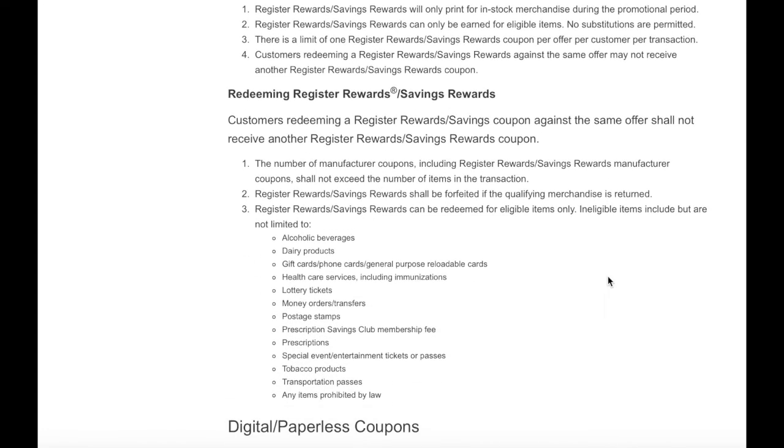Then we have redeeming rewards. The number of manufacturers' coupons, including register awards, shall not exceed the number of items in transactions. That's why when we go back to register awards, we talk about filler items. They shall be forfeited if the qualifying merchandise is returned. Can only be redeemed for eligible items.